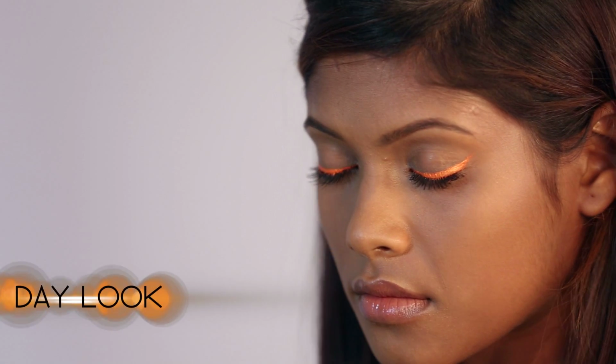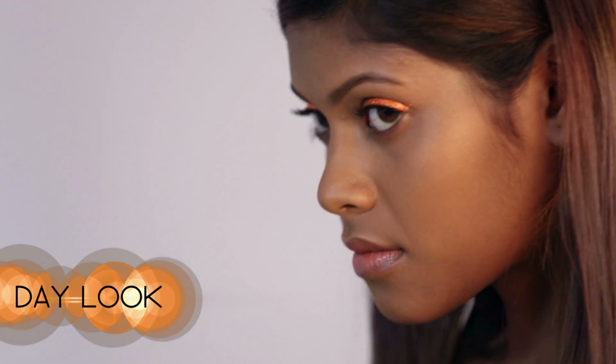For the day look, we used a really neon pop orange on her. I went along with the shape of the model's eye. I just picked it up into a sharp tick on the corners. The result was absolutely fascinating because the color came alive, you could see it.